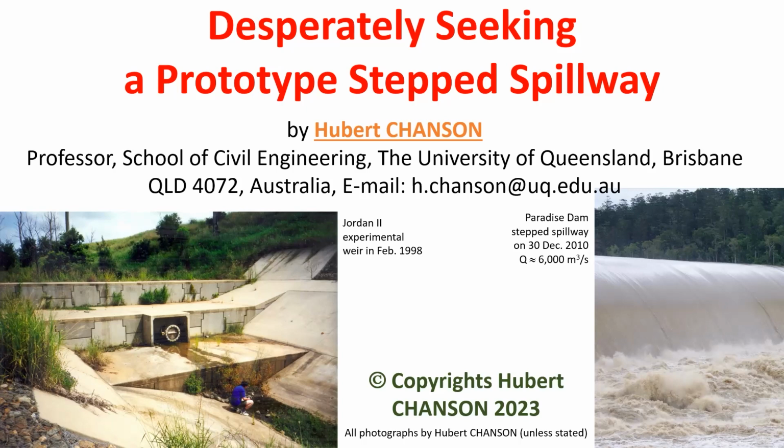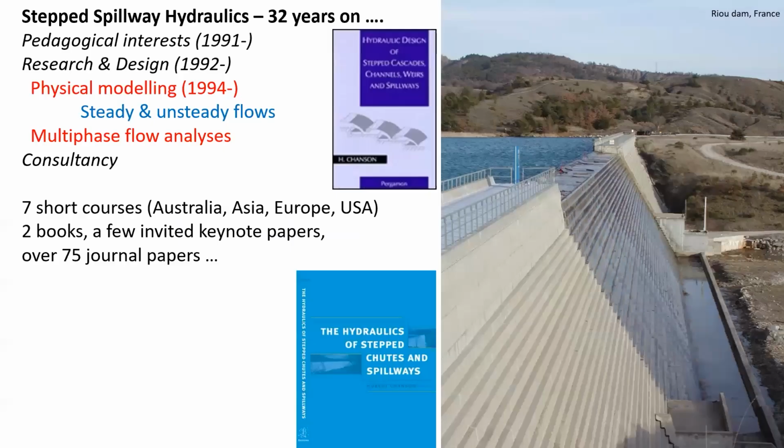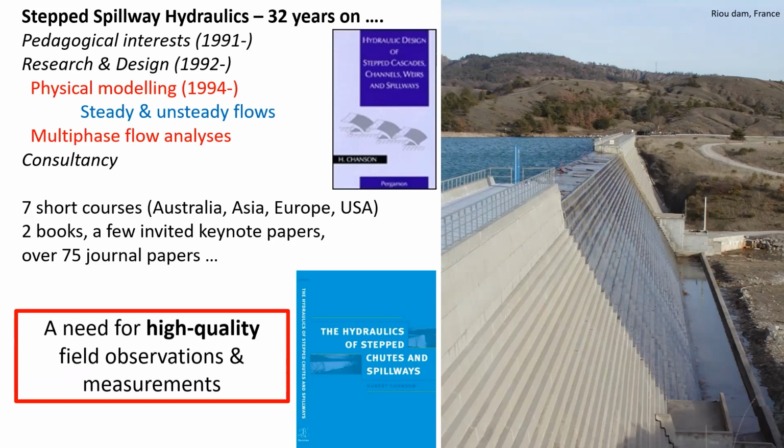My name is Hubert Chanson from the University of Queensland, and I've investigated step spillway hydraulics for over 32 years. In particular, my research interests have been around physical modeling and multiphase flow analysis. Today, the state of the art in both physical and numerical modeling is challenged by the extrapolation to full scale. As a result, there's a need for high quality field observation and measurements.